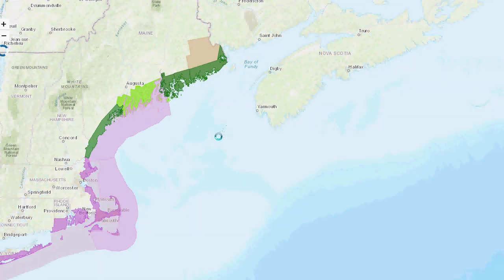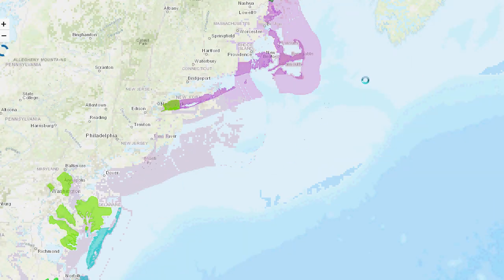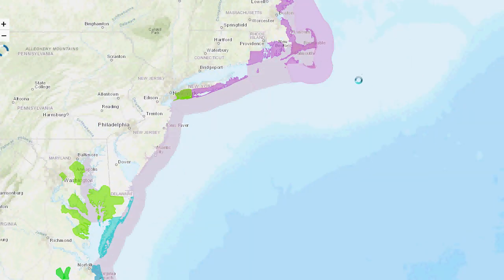Now, Power Outage US doesn't cover Nova Scotia, so I guess I'll have to look at that on another site. Let's go back over here, and again, it's just taking a while to load. I don't know what's going on. I really don't know what's going on. Come on.